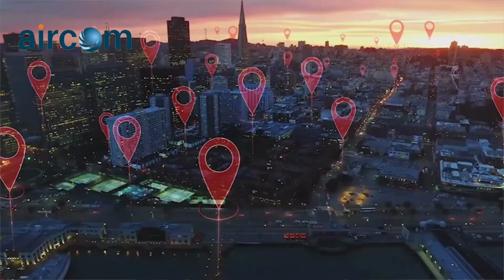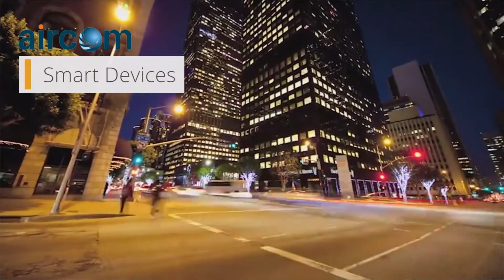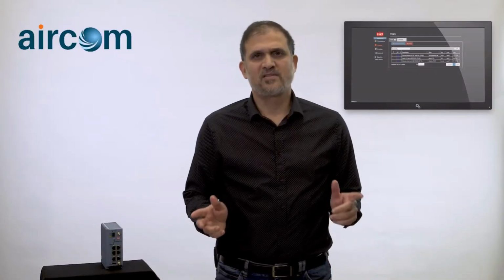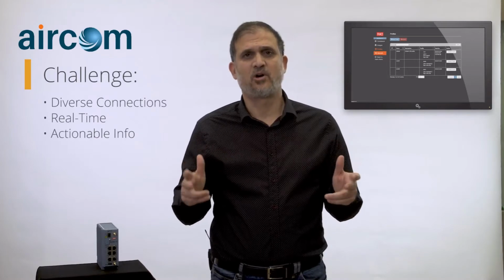Industrial IoT is a new and exciting trend that increases efficiency and reduces costs. This is achieved via cool technologies like smart devices or things and big data analytics. But it also involves massive data transmissions to and from many remote sites. The big challenge is doing so over many different network connections. Plus, there's the need for real-time analytics and to get actionable information from all the data collected.